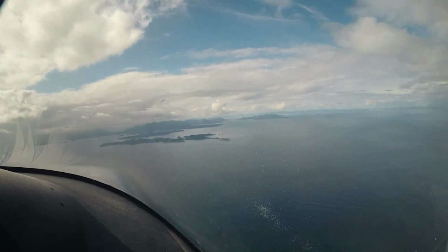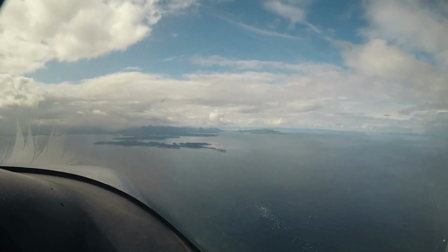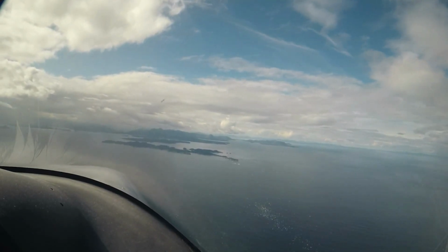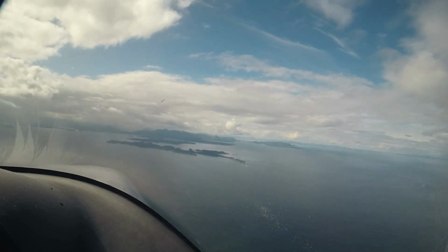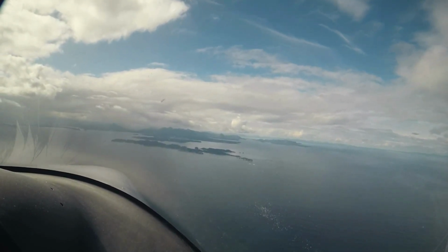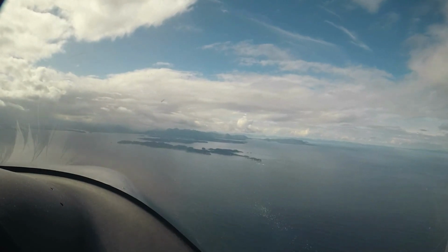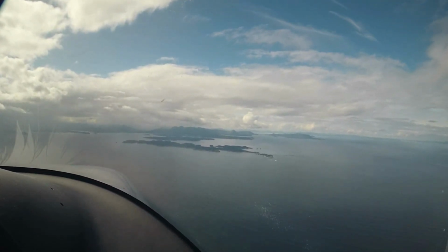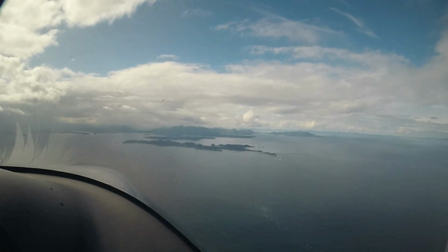On runway 25 shortened, wind 280 at 8. Clear to land, use caution, personnel and equipment left of runway departure end. Clear to land, 25 shortened, roger the caution, 50 uniform. Kodiak 1-2 is holding short at 1-8. Kodiak 1-2, roger. 4.5 miles from the final approach fix.